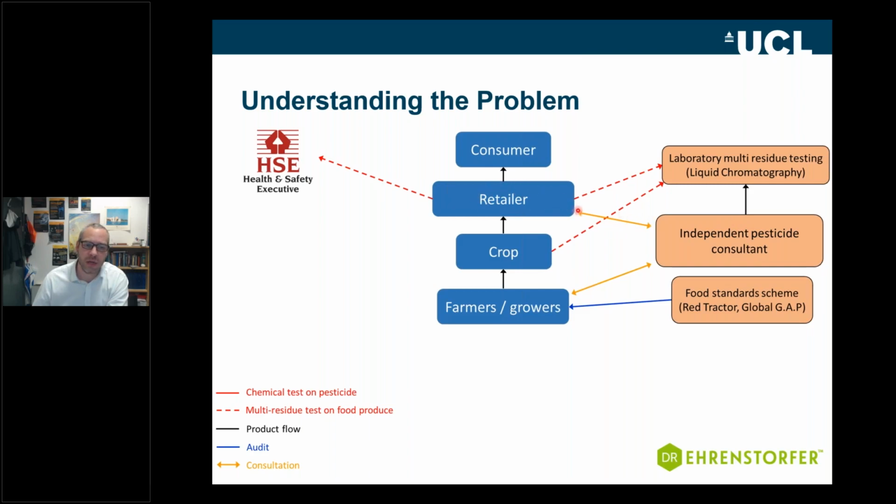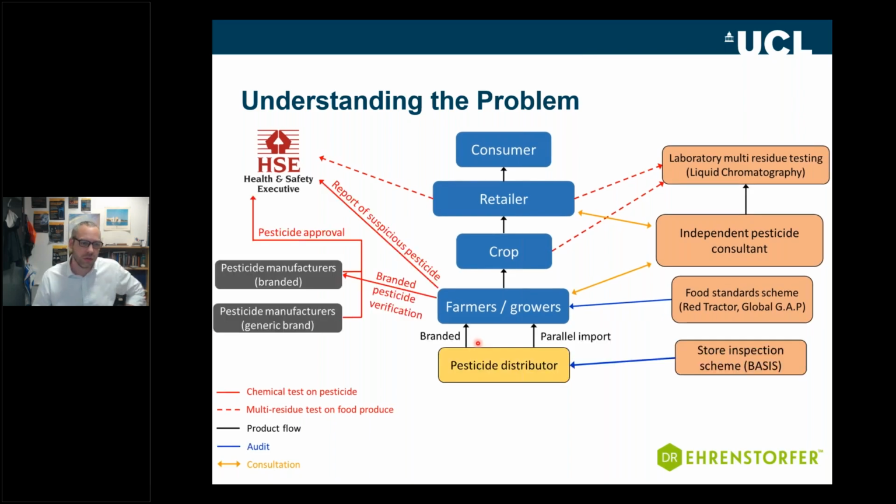Retailers will also liaise with these independent consultants because they want to know what types of chemicals are being used. Some retailers will send samples of their produce to laboratories to look at residual testing to ensure that it is within acceptable safe limits before they're able to sell it to the consumer. So whilst this is the beginning, it's by no means the end.